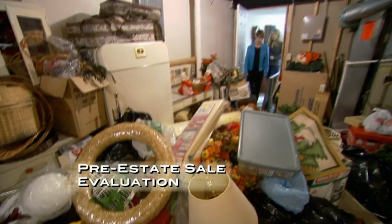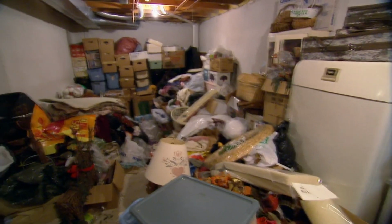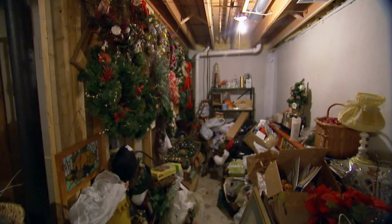This is a storage room. And not only is this room just crammed full of things that my mom saved, it also has a lot of family memories in it, and it's a very difficult room for me to be in.